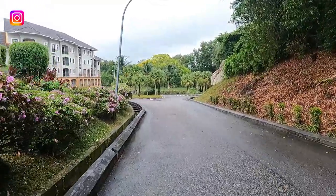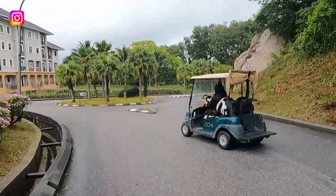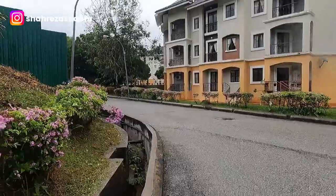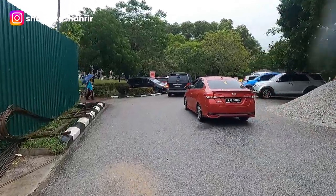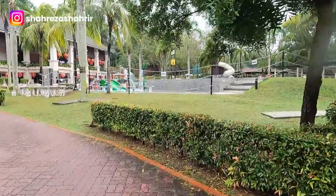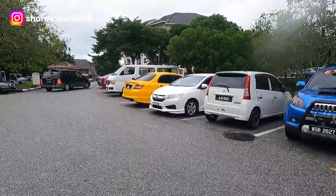Okay, now I'm just walking to the apartment. As you can see here, there's so many flowers, so many greenery. So this is our apartment. Never been here before. Let's see how it looks like. Okay, so in terms of parking spaces, you have tons of spaces. Oh, I just realized that you do have the pool, which is in front of the apartment. I was there recording things. Let's go and take our things out.